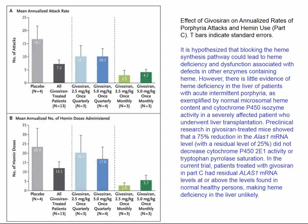And if we look at the mean annualized attack rate, and again, this was not really a therapeutic trial, this is a phase 1 study, but it looks like the patients that got givosiran had fewer attacks of acute intermittent porphyria compared to the patients that got placebo. Now we're looking at 10 in this group and 30 in this group.